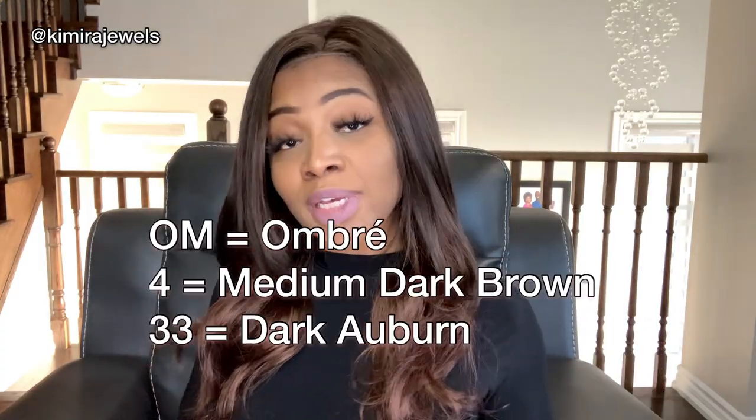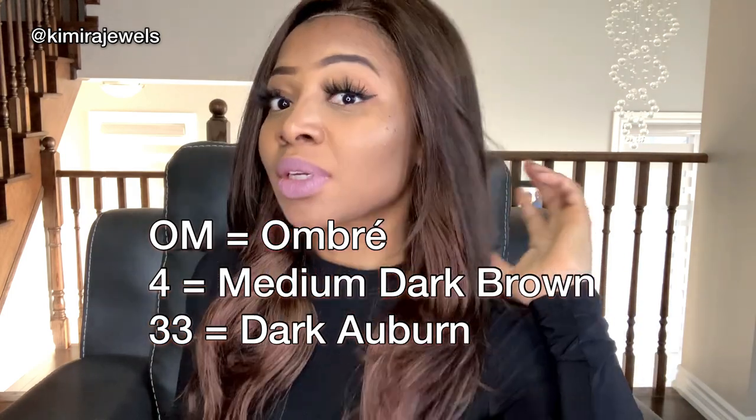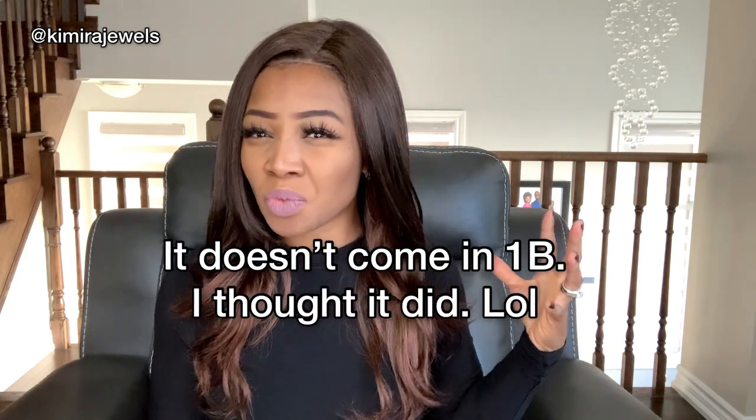Well, look at this color. This is beautiful. The color of this wig is OM433A. 4 is right here at the top. 33 is here at the bottom. Love this color. This is a very pretty color. I'm so happy, because I was going to get a 1B, but I was like, no, I want something more warm. This is like a fall-like color. So I really, really like this color.